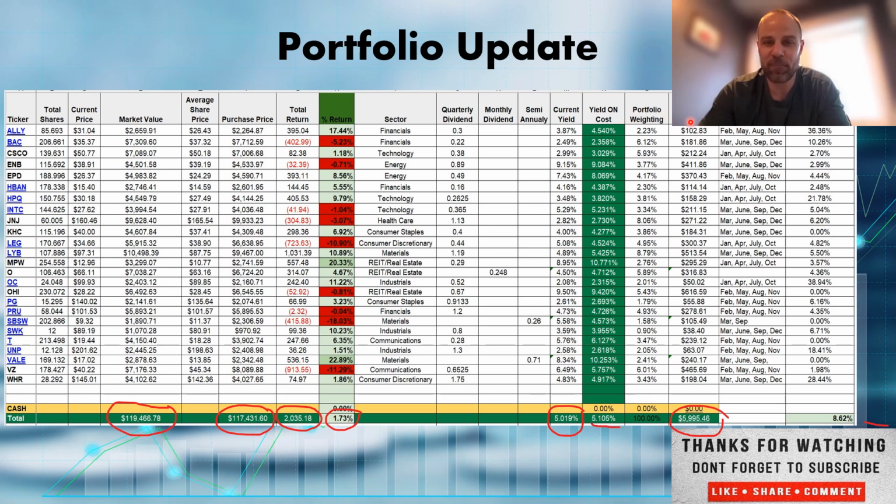my ugly face. But this column here is the yearly amount per position. These are the months they pay out, and this is the dividend growth, at least now. So this will change over time. If a company increases its dividend payout, I'll adjust it based on the current dividend growth, and then the totals are at the bottom here.